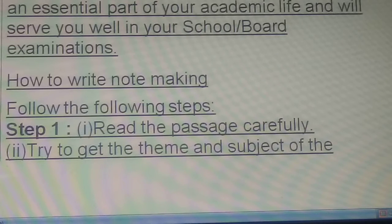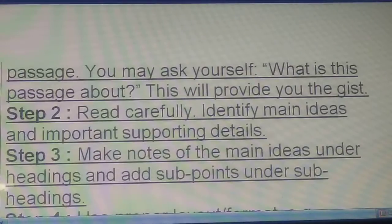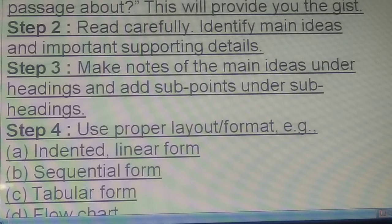Step 1. Read the passage carefully. Try to get the theme and the subject. Yes, you have to understand first. What is it about? You may ask yourself, what is this passage about? This will provide you the gist. Then read carefully. Identify the main ideas and the important points, the supporting points. Okay.